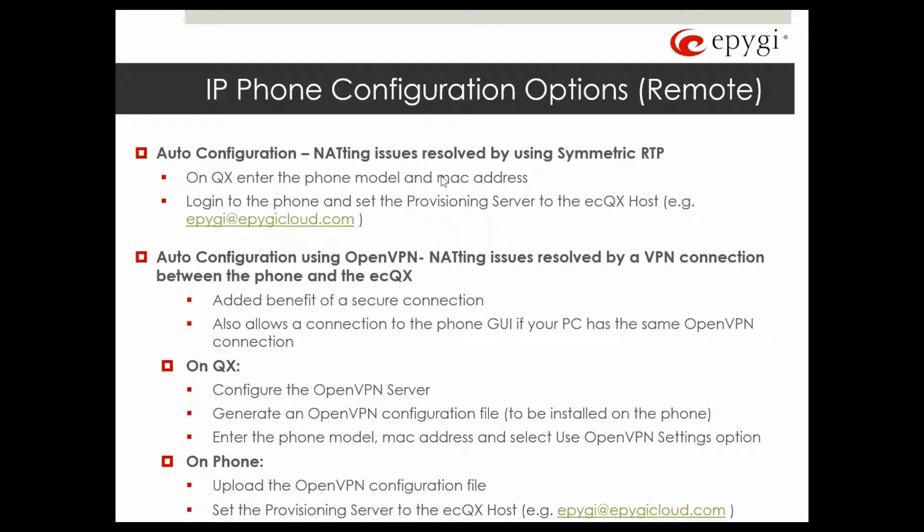So to make sure we're able to make a call and hear the audio, that natting has to be resolved, and in this case, there are a couple of different methods. The first one is resolved using symmetric RTP. On the QX, on the PBX, you enter the phone model and the MAC address, and then you log into the phone and point it to the provisioning server, which will be the ECQX IP address or host name.